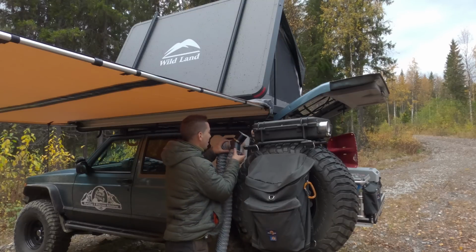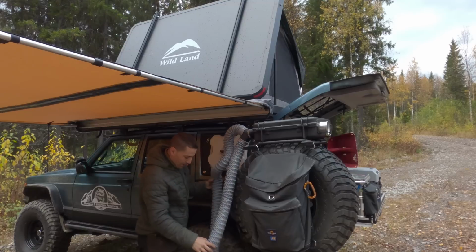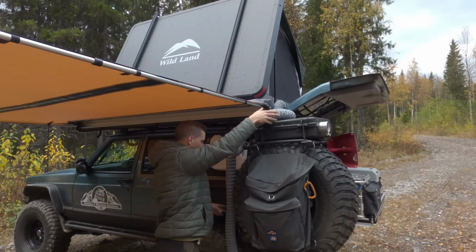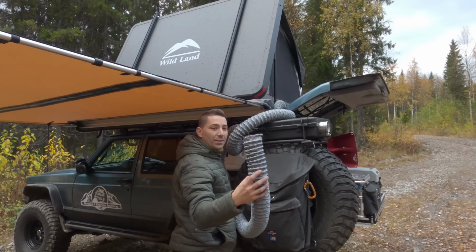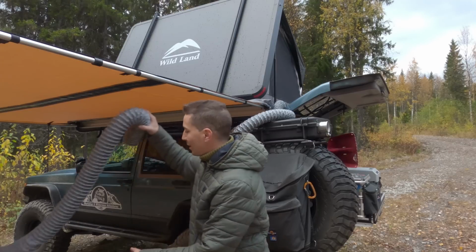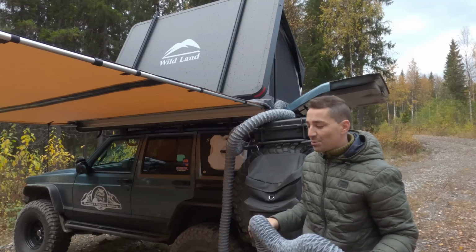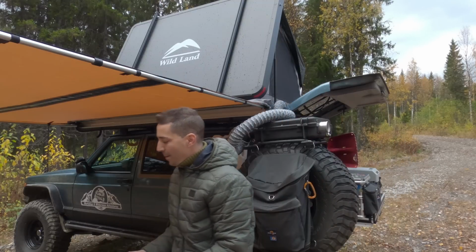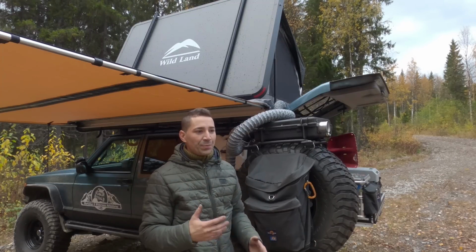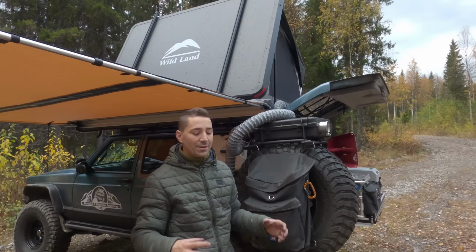Basically this goes on the end of there, just like that. And you've got this one here going into the rooftop tent, sort of up there. This one here goes into the bottom of the awning room, down here. And then you have another line here that comes out of there and takes cold air from the top of the awning room. So you're recirculating air, but only from the awning room, not the roof tent. The idea behind that is it's going to keep down a lot of the condensation because you're not recirculating the air from the rooftop tent.